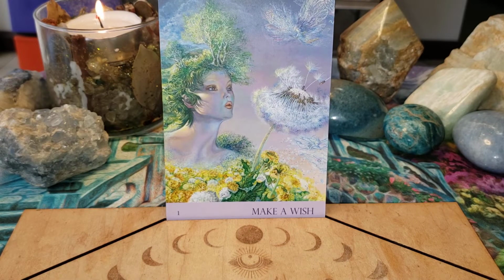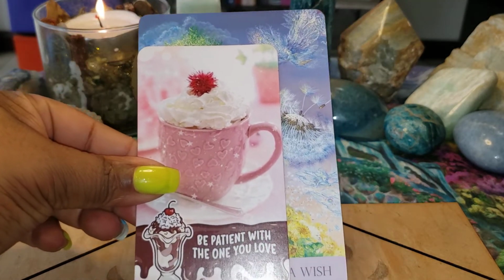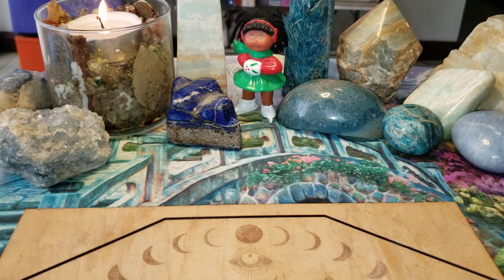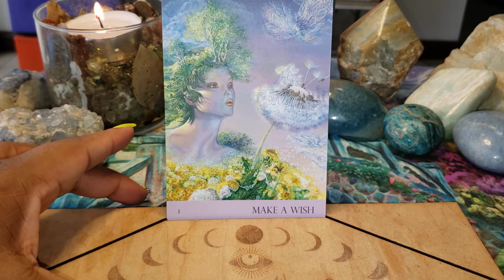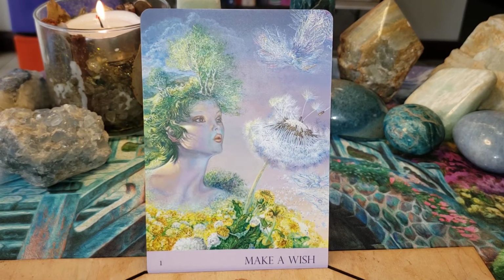Alright, now take a look at the size. They are definitely bigger than a standard tarot card. As you can see, bigger, longer, and wider. But that is to be expected, especially with an oracle deck. Most oracle decks are larger cards. They're usually larger cards, and you usually need to use the guidebook.